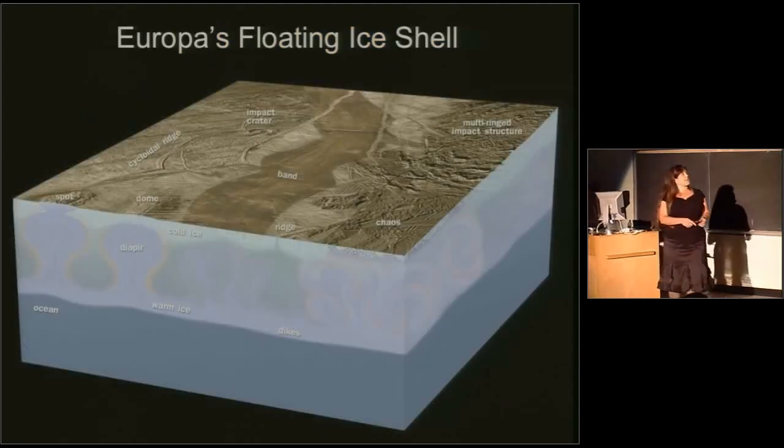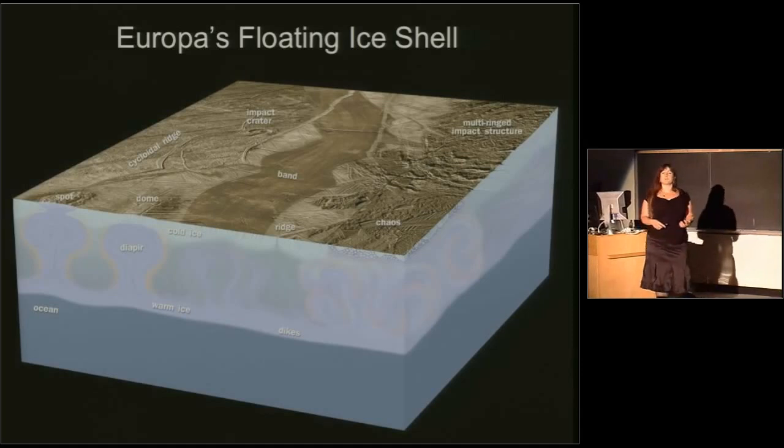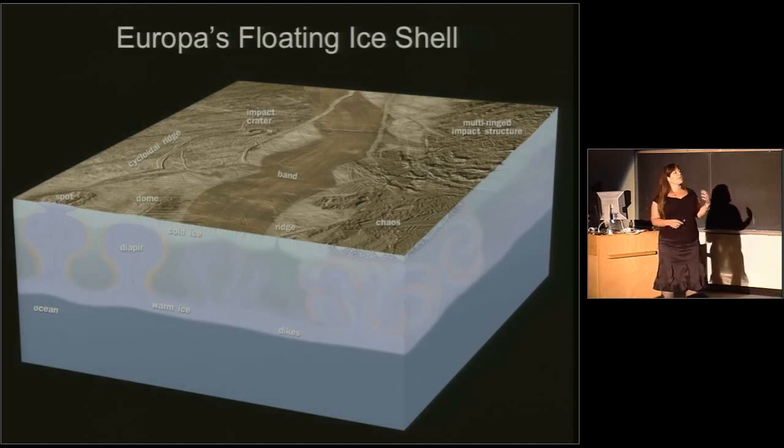And so this is basically the way the geologists are studying Europa, is we're trying to use images of the surface and gravity data and magnetic data to be able to tell us or indicate what's going on in the interior. What's the ice shell doing? What's the ocean doing down below that?